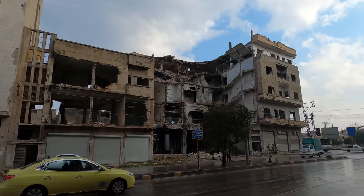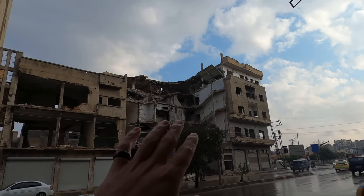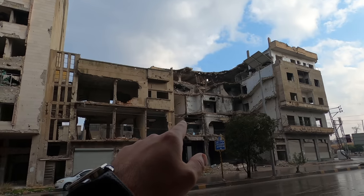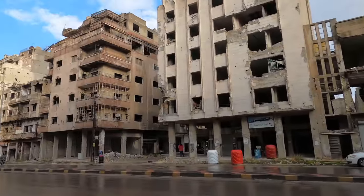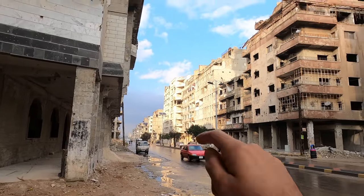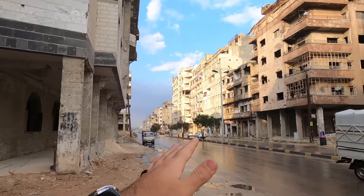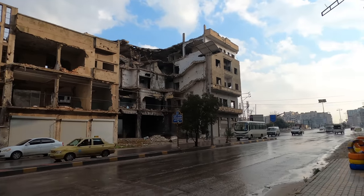Wow, I have no words. You can see lots of bullet holes in the walls, and obviously everything is destroyed. I can recognize the toilet area here, I think, with blue walls. Look at this, look how many buildings there are all the way to the end. All of them are destroyed and nobody is living there, except I see one family on the top somewhere here. But otherwise all these buildings on the left and on the right are completely destroyed. Very, very sad.